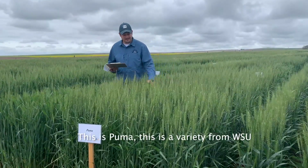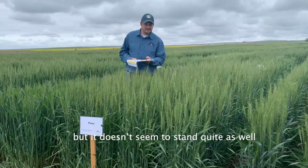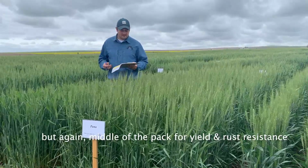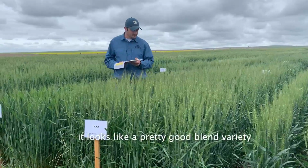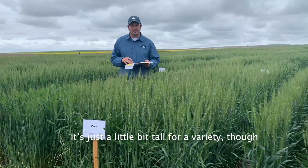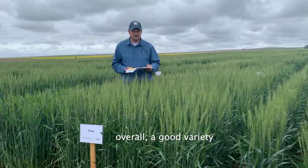This is Puma. This is a variety from WSU. It's a taller variety like Duet, but it doesn't seem to stand quite as well. I think overall pretty stable yielder, but again middle of the pack for yield and rust resistance. It's probably going to need a fungicide in a heavy year. It looks like a pretty good blend variety. It's just a little bit tall for a variety that I would probably plant, but overall just a good variety.